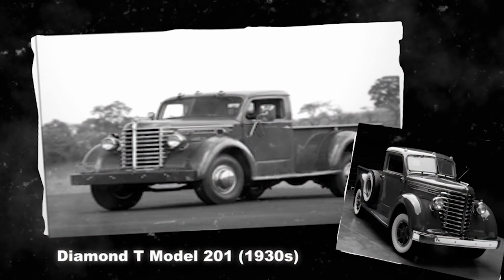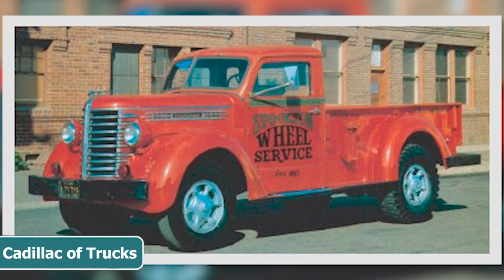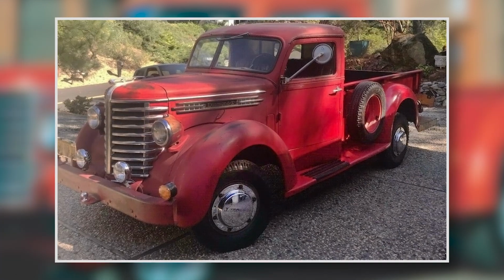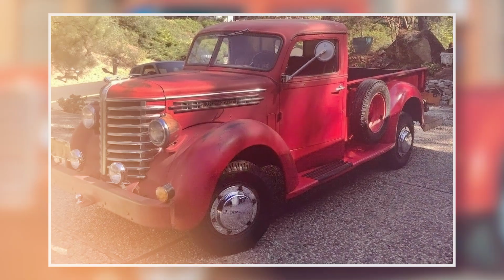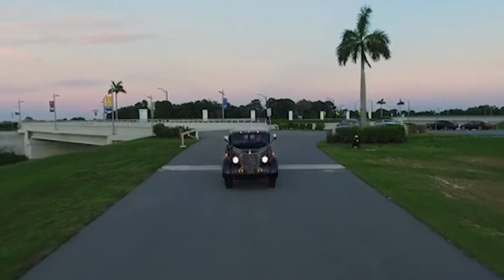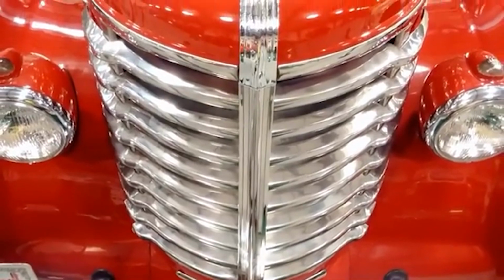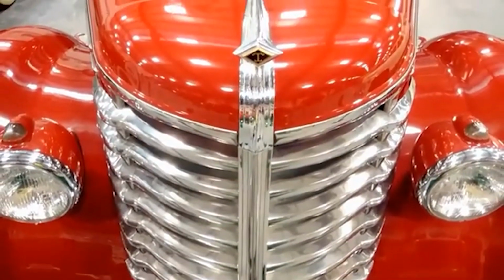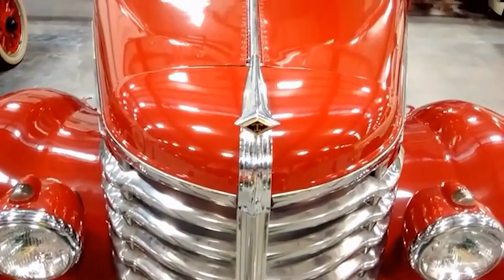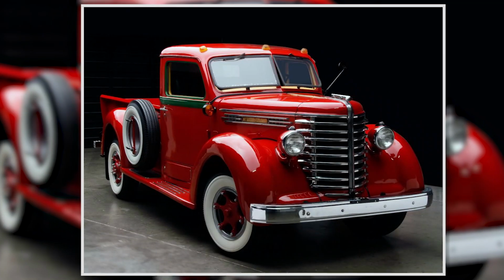Number 10. Diamond T Model 201, 1930s. Nicknamed the Cadillac of trucks, the Diamond T Model 201 was more than simply a machine. It was an engineering masterpiece. It had a sophisticated appearance with its polished chrome grille, wooden steering wheel, and swept-back windshield. One of the best aspects of this truck was its customization. You didn't purchase a standard run-of-the-mill model, but created your own unique, personal, and one-of-a-kind vehicle.